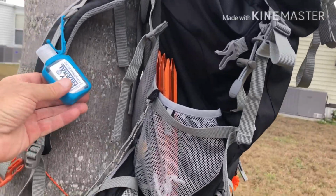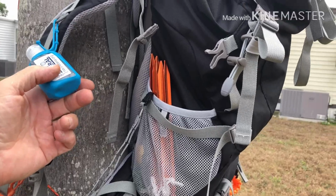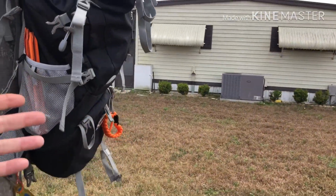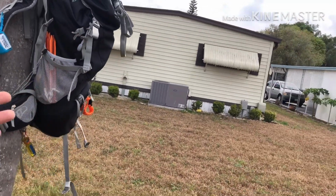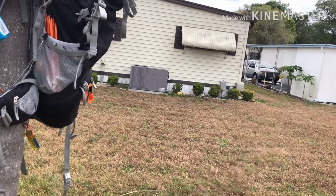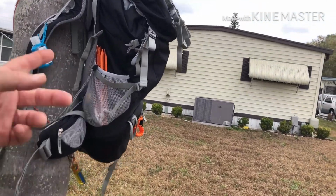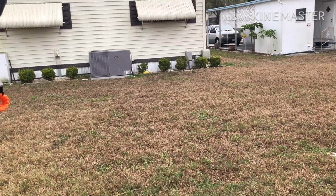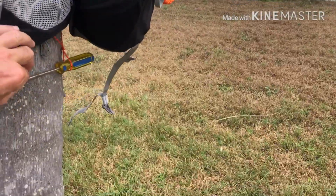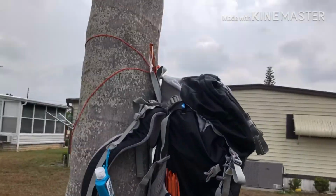Here's the ever-present hand sanitizer that sits right on the shoulder strap of the pack. Through hikers are always sanitizing, keeping their hands clean. They want to avoid the norovirus. So this COVID-19 is nothing new. I mean, it's new, but the situation's nothing new. Stay sanitized. Get my stakes. I used a screwdriver for a toggle to hang the day pack. Got the toggle up there for that.